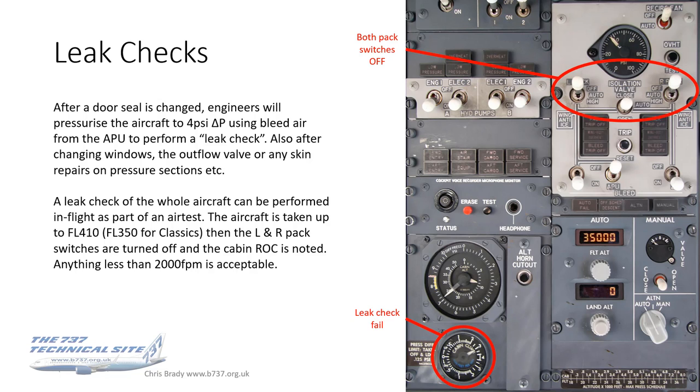And what we do is we switch the packs off, and that stops the introduction of any more air into the cabin. So it allows any air that's in the cabin to then escape. Now, obviously, the outflow valve will try and maintain the pressure, so that will close. But once the outflow valve's closed, then if the cabin climbs, it's because of leaks, and the leaks are generally around seals. So what Boeing say for a brand new build aircraft, anything up to 2,000 feet a minute rate of climb is acceptable.